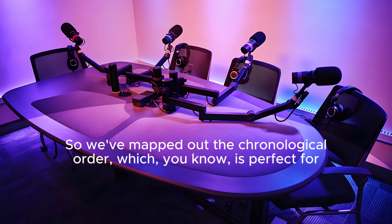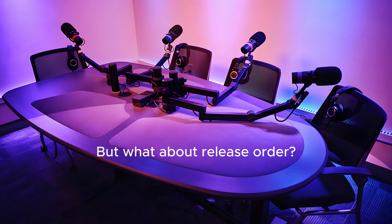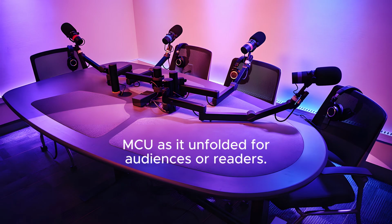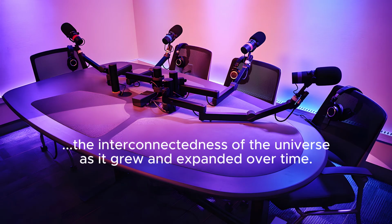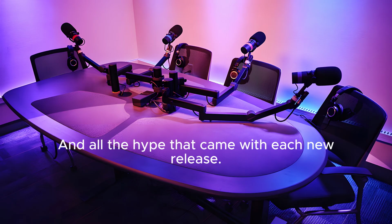Okay, so we've mapped out the chronological order, which is perfect for those who want to experience the MCU as a cohesive, linear narrative, for the people who want to see how it all fits together from beginning to end. But what about release order? How does that viewing experience differ? Release order is all about experiencing the MCU as it unfolded for audiences originally. It's about appreciating the evolution of the storytelling, the special effects, the interconnectedness of the universe as it grew and expanded over time. It's like reliving the history of the MCU with all of its surprises and twists and turns, and all the hype that came with each new release.